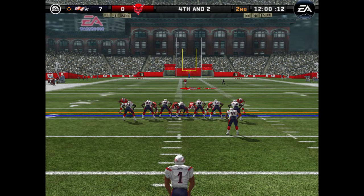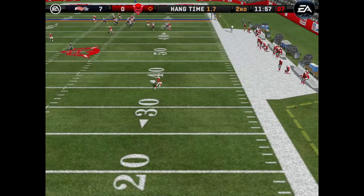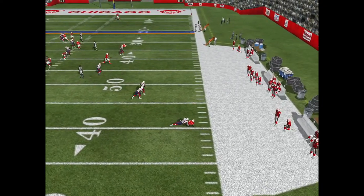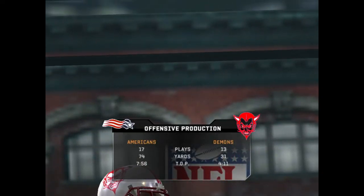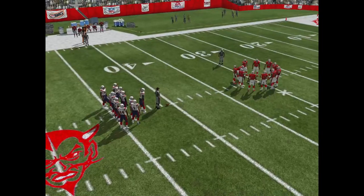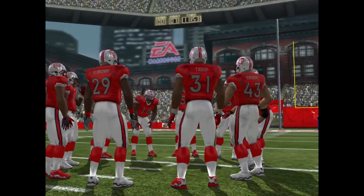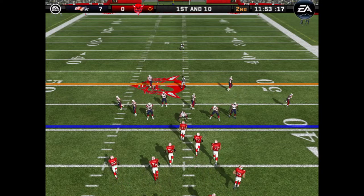So three and out, and they'll line up to punt. From the 38, a 39-yard punt, returned for a gain of 2 yards. First and 10. Ball on the 41-yard line.